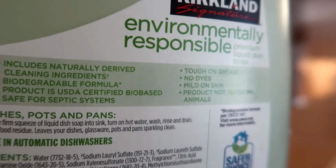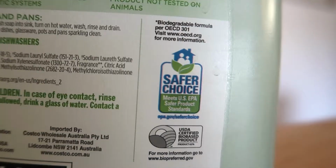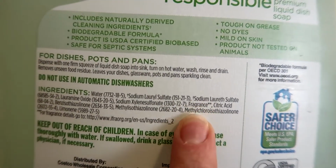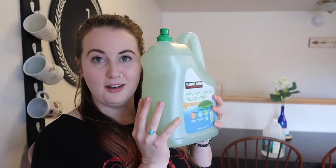Now, normally I would not have picked this up. I would not have bought it, even though the label looks green, right? It says environmentally responsible, it says it's biodegradable, and normally it looks good, but then I looked on the back and I was like, oh my gosh, it has fragrance. But for fragrance details, it gives you the website and it will tell you what those fragrances are. So that makes me feel a little better about using this. It's a little more watery than dish soap that I've used in the past, but I really love this, and I love the Fresh Clean scent, and it is so budget friendly.